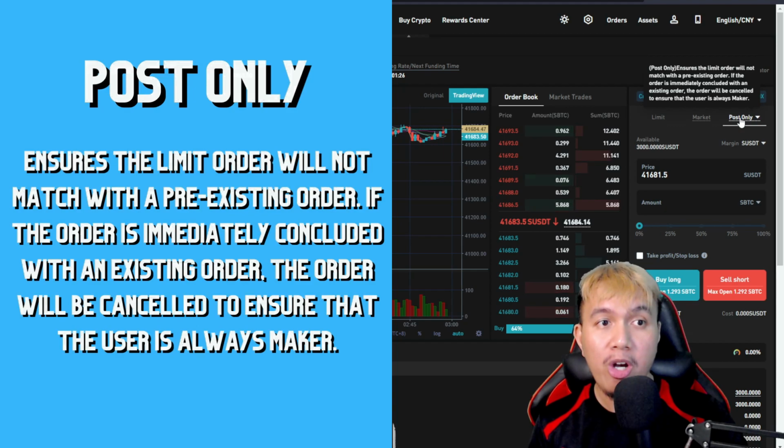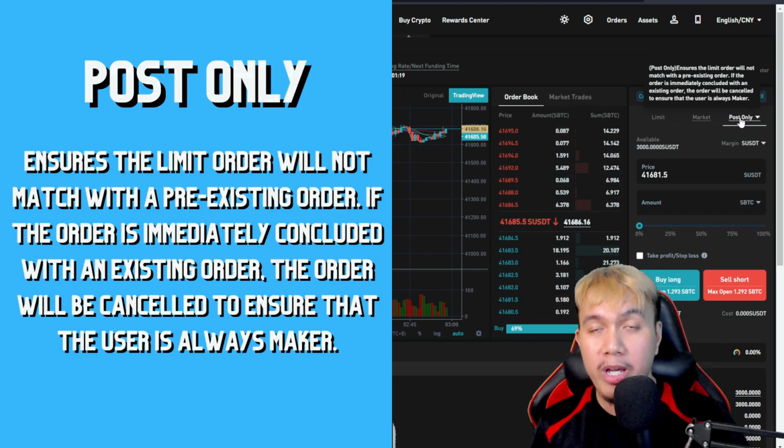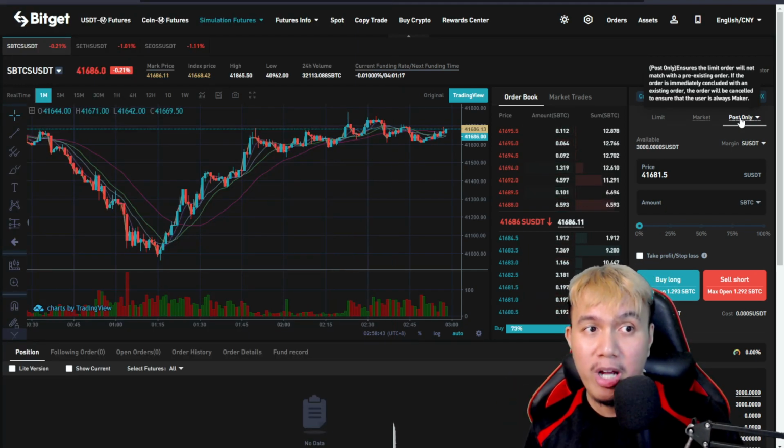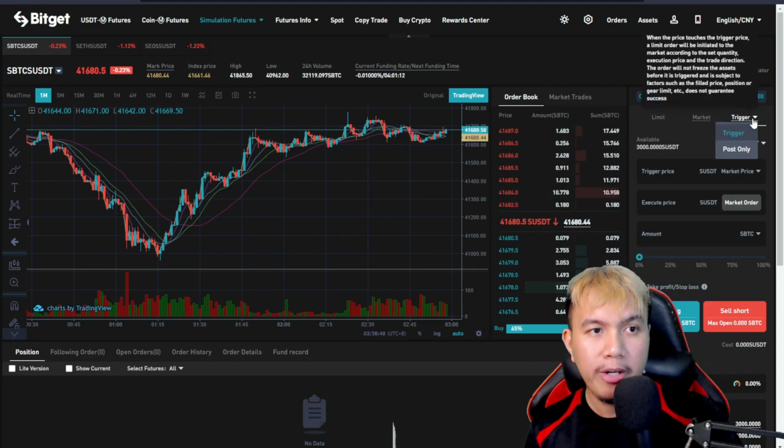And as for post only, it ensures the limit order will not match with a pre-existing order. If the order is immediately concluded with an existing order, the order will be cancelled to ensure that the user is always the maker. So these are the differences between post only and trigger. So let's stick to trigger, guys.